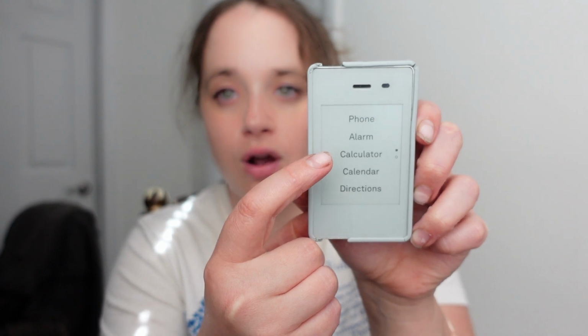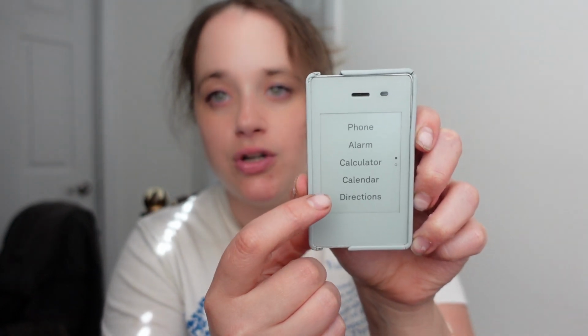Let's go down the menu. So you have the phone, the alarm, the calculator, the calendar, directions. You have the hotspot, music, notes, podcasts, settings. So you can listen to music with this bad boy. You can set up a hotspot, actually get GPS directions. I've used this a few times and it actually is pretty accurate.